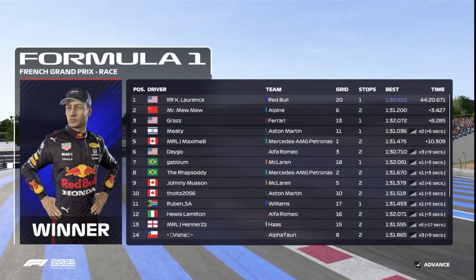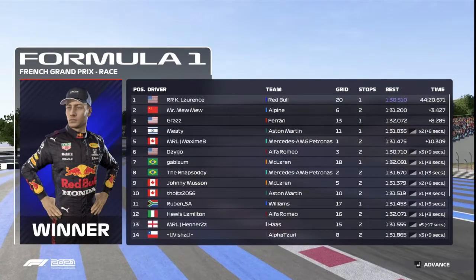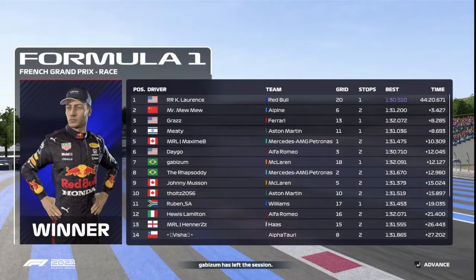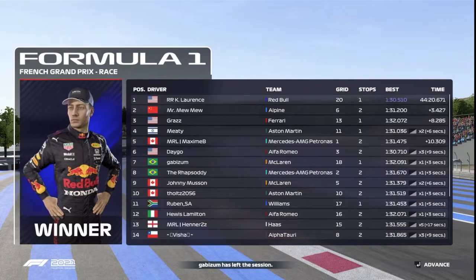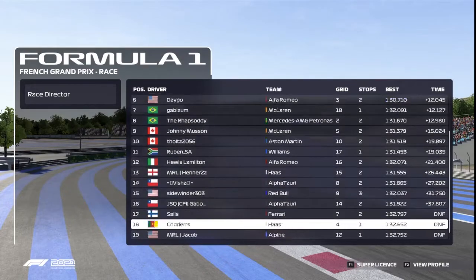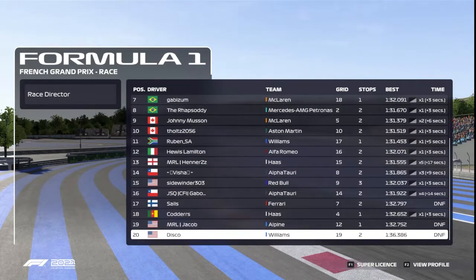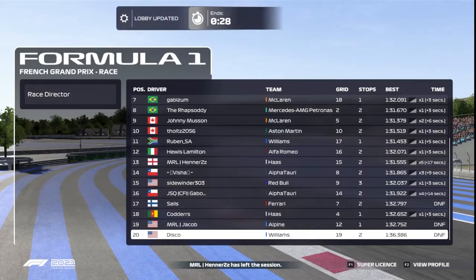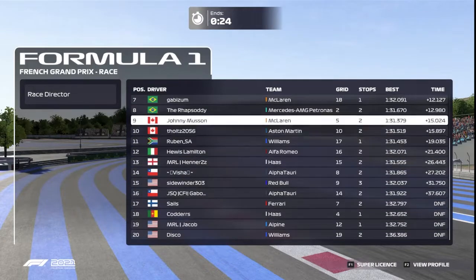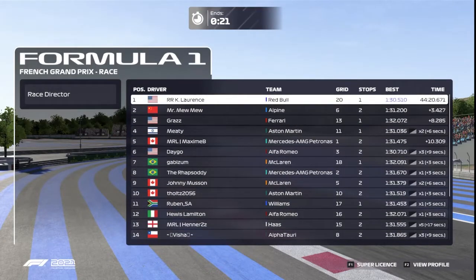So, the final order. Cody Lawrence, Mew Mew, Graz, Meaty. Maxime, started on pole, finishes 5th. Dago, Gabism, Rhapsody, Johnny Musson, Holtzman, Ruben, Hughes Lamberton, very impressive, started P16, finishes P12. Henners finishes in 13th, followed by Visha, Sidewinder, Gabox, and then the non-finishers were Sales, Cotters, Jacob, and Johnny Disco.